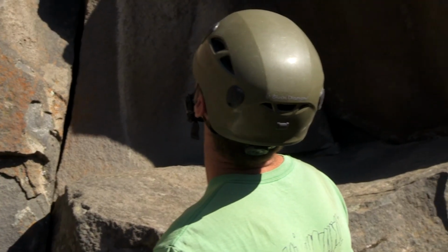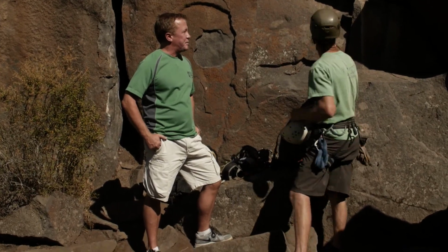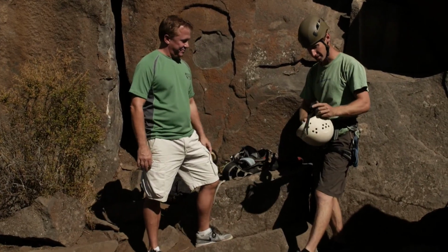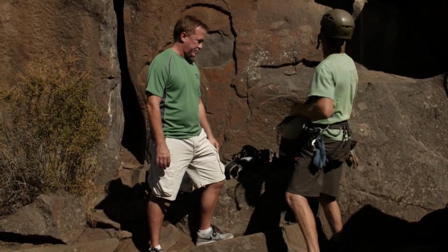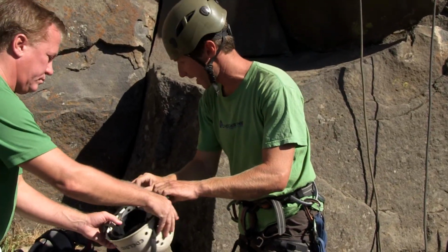So this is a good climb for us to start on, John. This is a beginner climb, huh? You call this a starter climb. I do. For beginners. I think you'll like this one. First thing we'll do is get your helmet on while we're hanging out under the cliff, and that'll just protect us from anything that might fall off the cliff or if someone's up there. So I'll give you that, and you can just use that latch to adjust it.